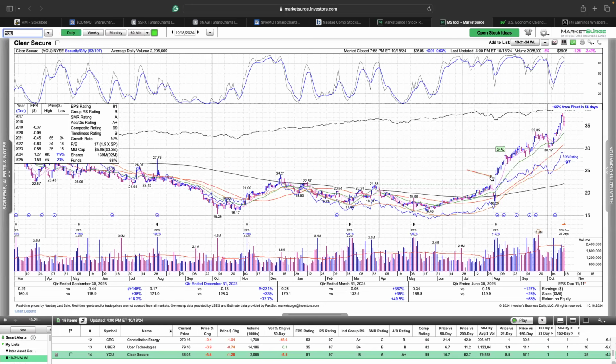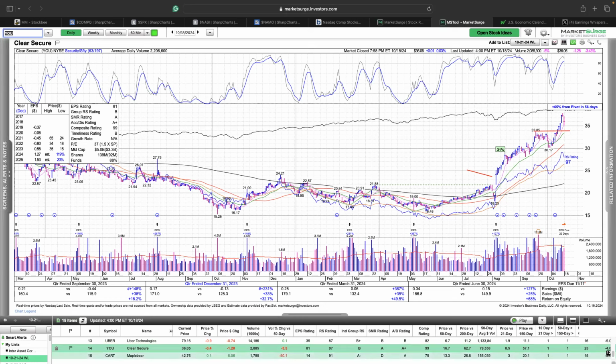I just want to mention this one because it's been super strong off that earnings gap. If you travel, Clear Secure, it's getting pretty big now. And they also have other angles to their business as well, like the security. Haven't looked into it a whole lot, but I believe they do have some other angles. But this one I just wanted to mention because it's very strong, and 33.85 would be a level I would expect to hold on a pullback. So we'll see there. So that's some names on the watch list.